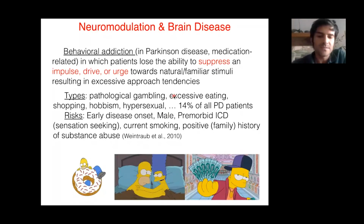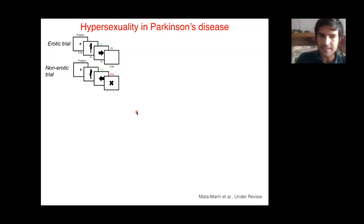So we really want to test and know better what the underlying mechanism behind this problem is. And to do this, we designed tasks that are done inside the scanner. In this one, we selected hypersexual patients and used a set of stimuli that were already available. They were basically doing a stop signal task, but we combined it with erotic or non-erotic images. This is pretty much a problem occurring more in male patients, so the images were selected with female images from a database.